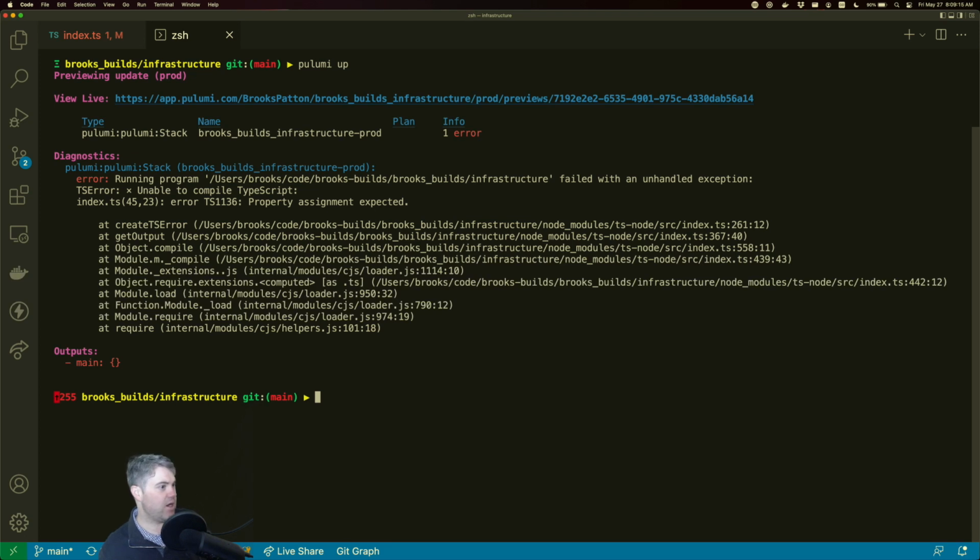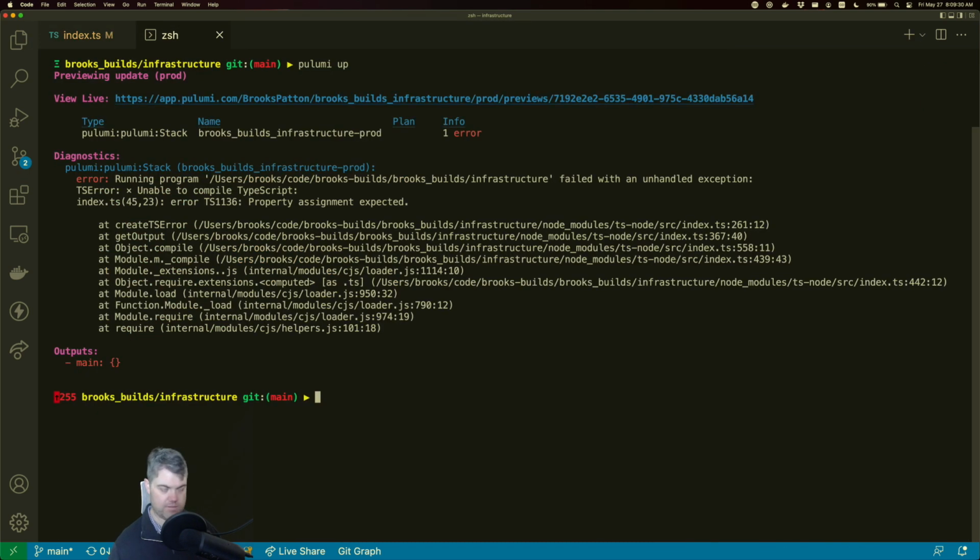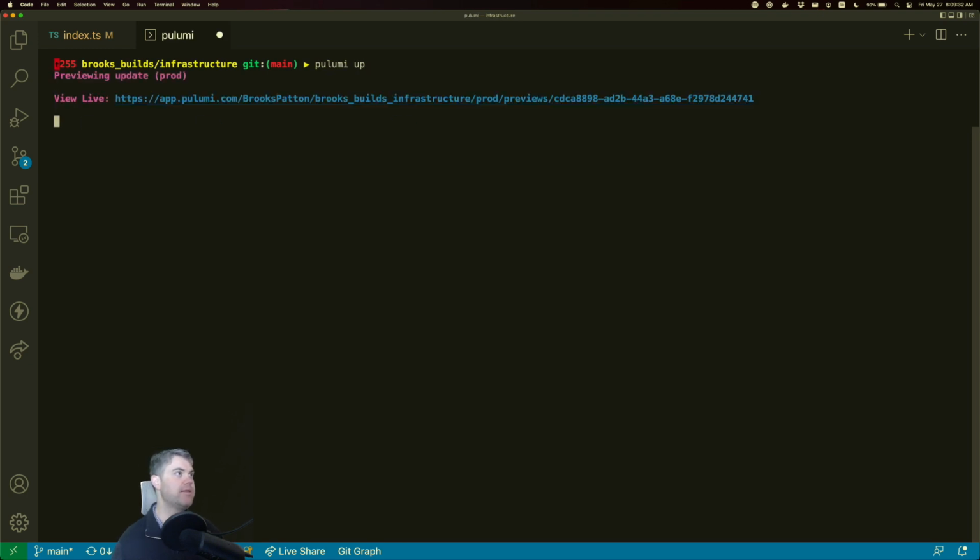Failed. Property assignment expected. Oh, it's a TypeScript error. Hold on. Yeah, two commas, generally not allowed. Let's try this again.